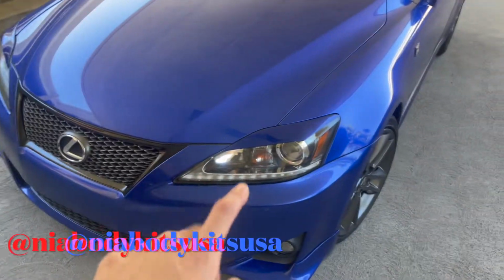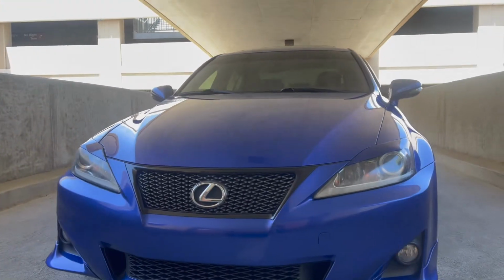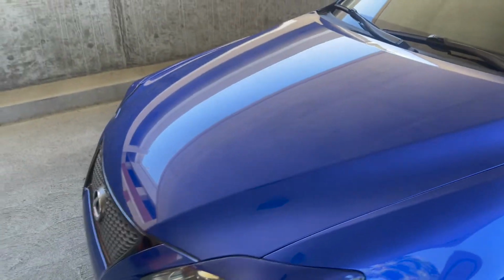So what I got was eyelids from Nia, and they make the car look super aggressive. I like it. One of my favorite mods to make the front end look a little bit better.